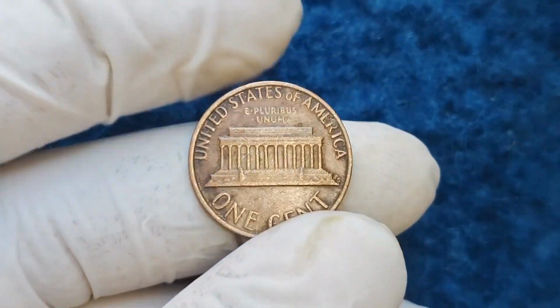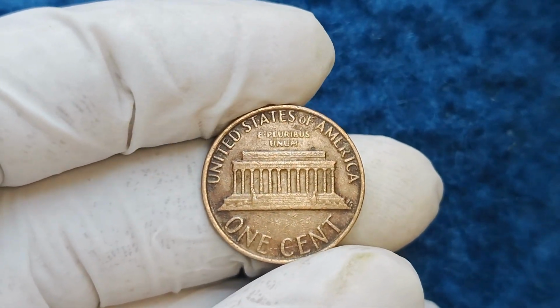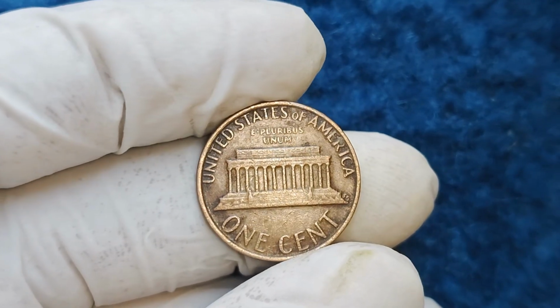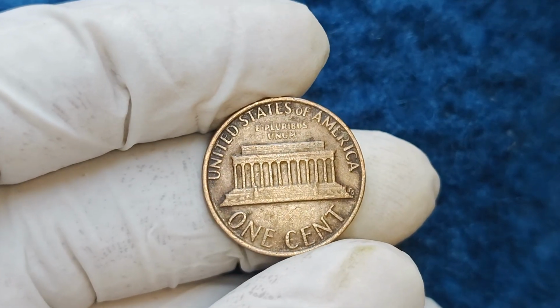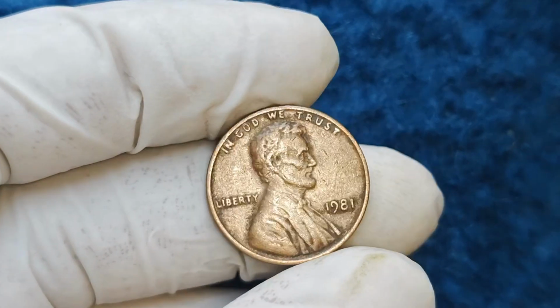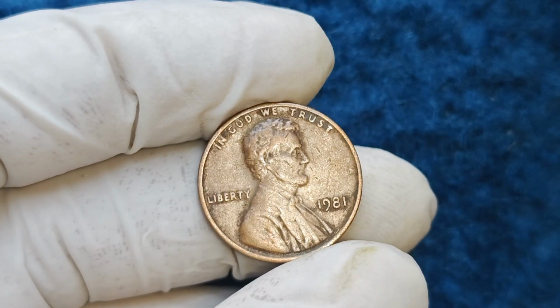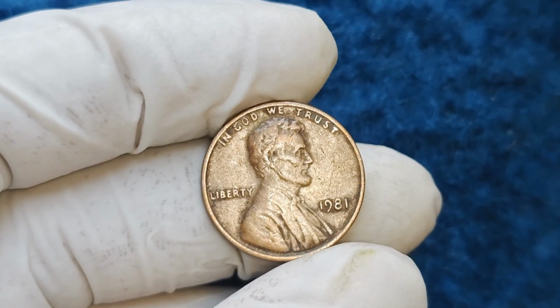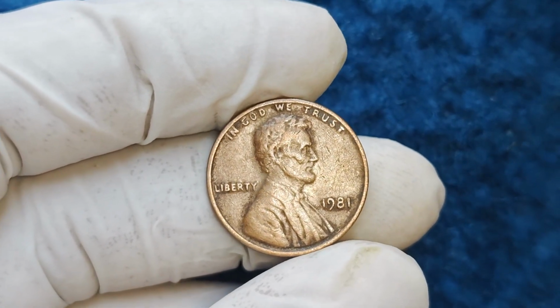Send it to a grading service like PCGS or NGC to authenticate and give it a grade. If your coin is the real deal, auction houses like Heritage Auctions or Stack's Bowers might help you get the best price. Some sellers have luck on eBay, but you have to be careful of scammers. Always verify buyers. Attend a coin show or contact a reputable dealer to get appraisals. If your coin checks all the boxes, congratulations, you could be sitting on a life-changing payday.